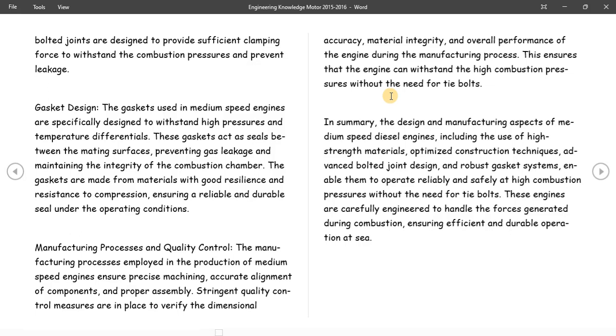In summary, the design and manufacturing aspects of medium speed diesel engines include the use of high strength materials, optimized construction techniques, advanced bolted joint design, and a robust gasket system, enabling them to operate reliably and safely at high combustion pressures without the need for tie bolts. These engines are carefully engineered to handle the forces generated during combustion, thereby ensuring efficient and durable operation at sea.